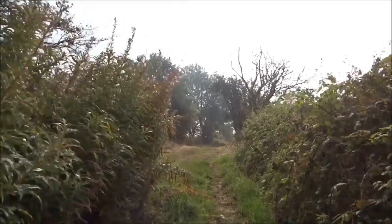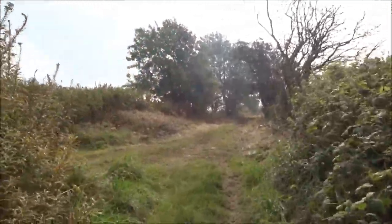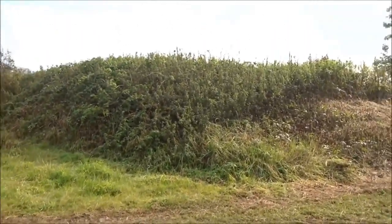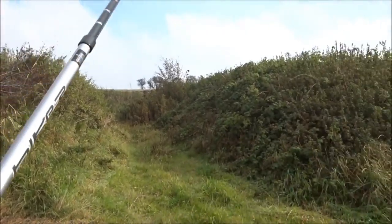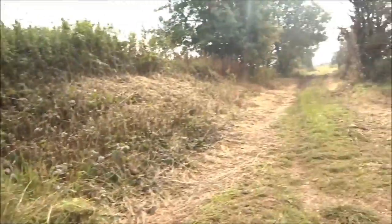Now, this could be the bigger track. It's not tarmac, but it's bigger. There we go. I expect you can get in that field and get up to the barrows that way.